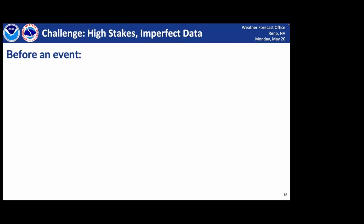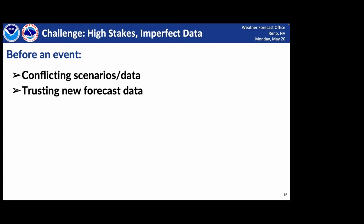So before an event, we might have conflicting scenarios and data that we're dealing with, right? We look at a lot of the ensemble simulations. We can sometimes have them not line up. I know it's shocking that forecast models are ever wrong, but they are. But when we're doing that, what do we believe? And that's, again, where looking at our probabilistic scenarios is coming into play. Being able to trust new forecast data.